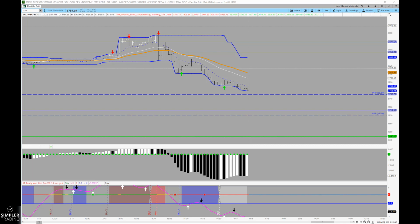So it's a very technical way of saying look for a bounce in the morning against 3750, and if it does not materialize, then we're setting up for a bigger slide. So I hope that helps in your analysis of tomorrow's action.